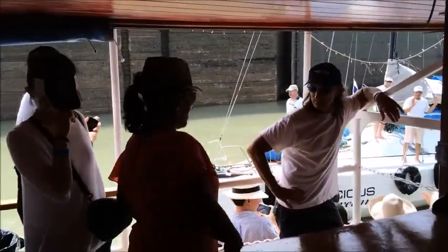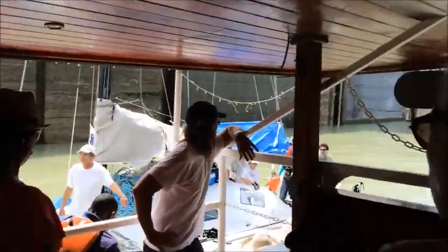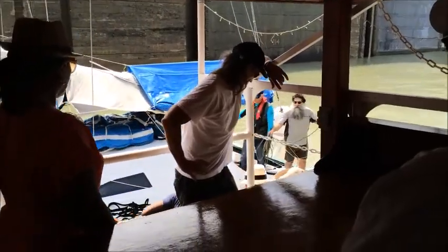Here comes the sailboat for the second hookup with us. Here's the pilot giving directions.